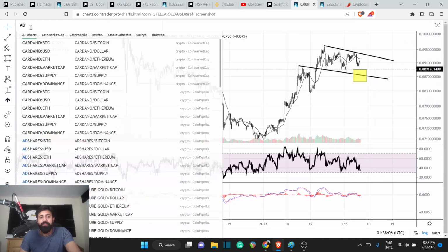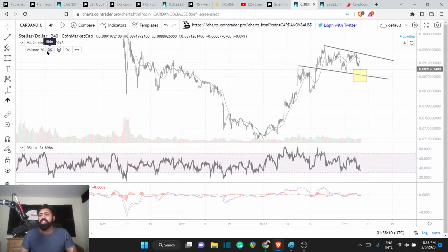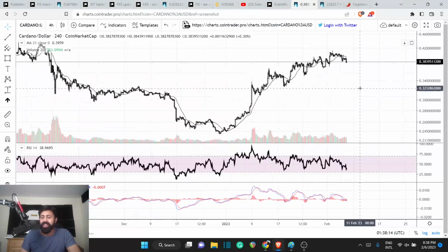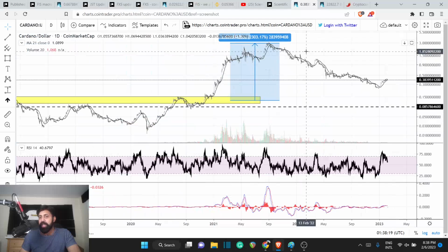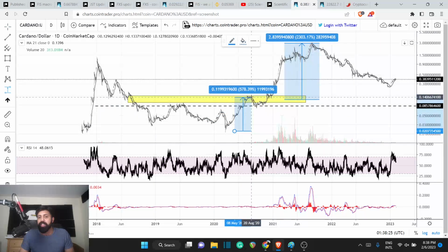Now, look at another macro, large cap asset, which is in a different category. It's a smart contract based platform, Cardano. It's fundamentally strong. The last cycle, it went massive, right? It went up like nuts. It ran up in waves. One was 23x. In the accumulation range, you still got a bounce here, 5-7x.